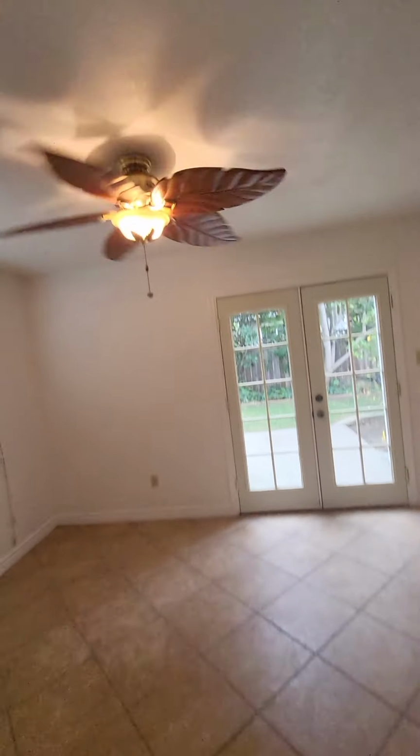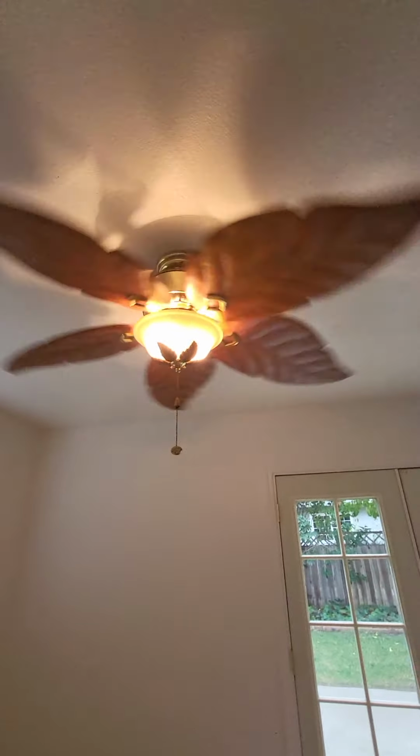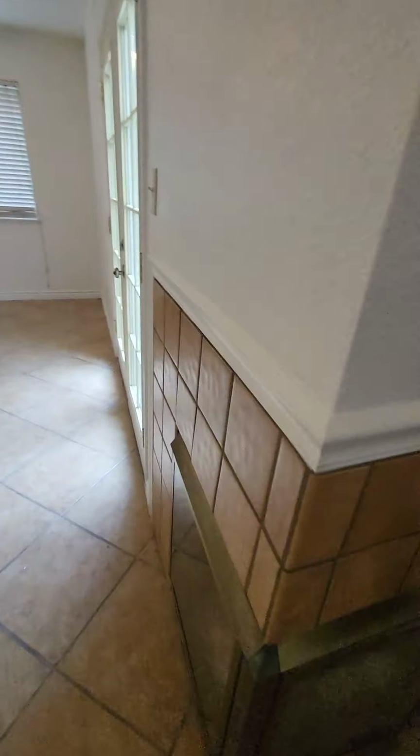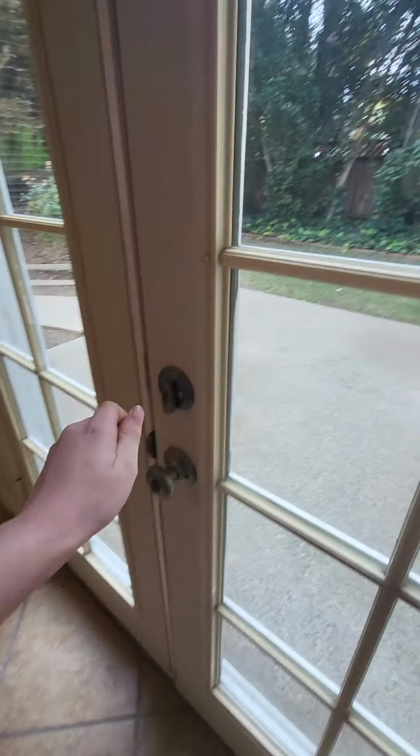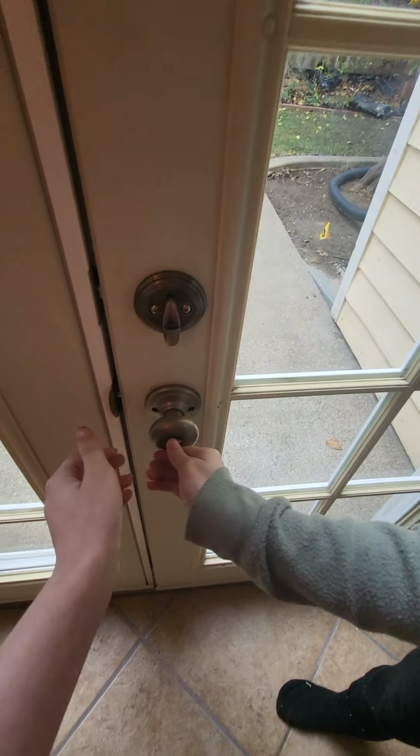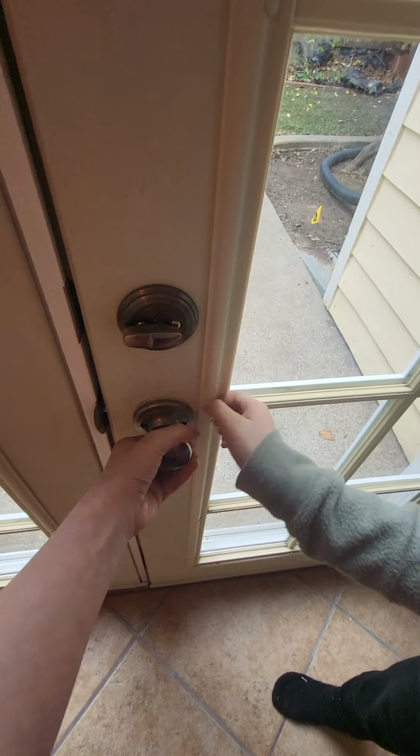You know what? If we're gonna do anything, look at the ceiling fan. The ceiling fan's big. Here's the fireplace, and it opens up. Let's go outside. Oh, it's locked. No, oh, that's locked too. Okay.